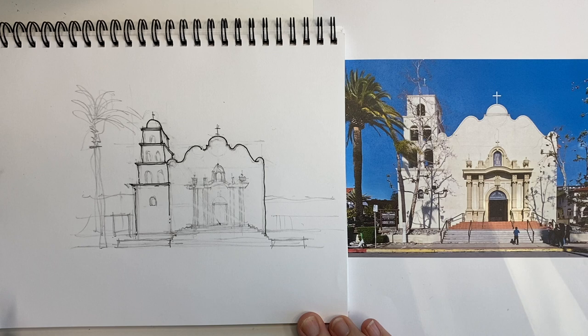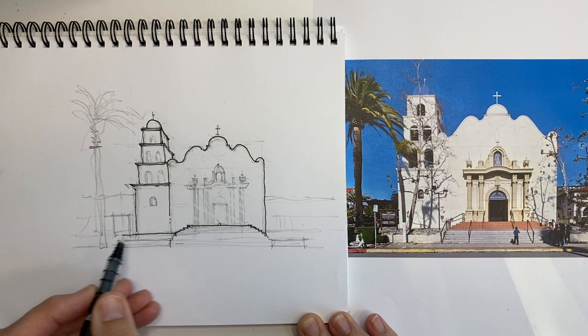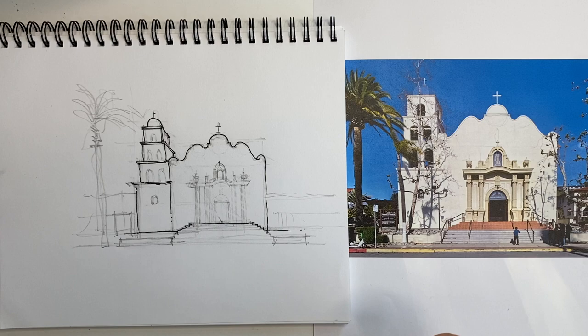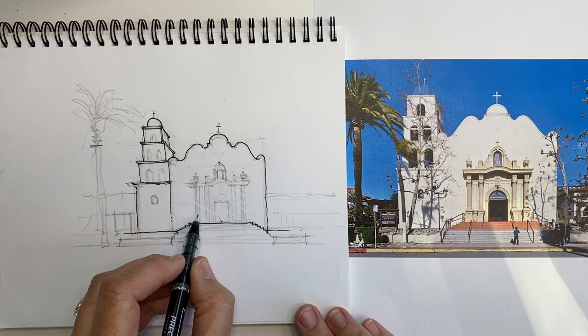Now, how about all that ornate work by the entry door? I'm just putting in the steps. So there's more to these columns than just the straight lines we sketched out or blocked out. See how they're sitting on bases, part way up. Give them some bases.